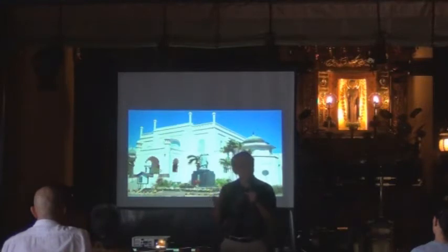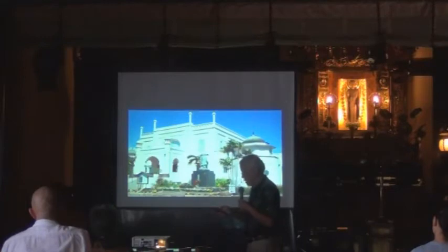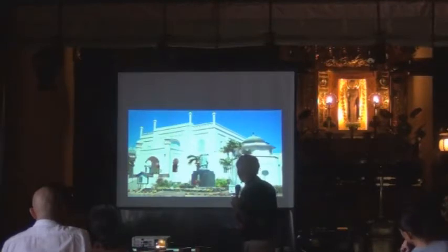And I tell them, "No, that's not an Islamic mosque, that's a Japanese Buddhist temple." And they're all very surprised because it looks like a mosque. What makes it look like an Islamic temple is the minarets. These are the prayer towers, and this kind of curve, the small curves over the archway.